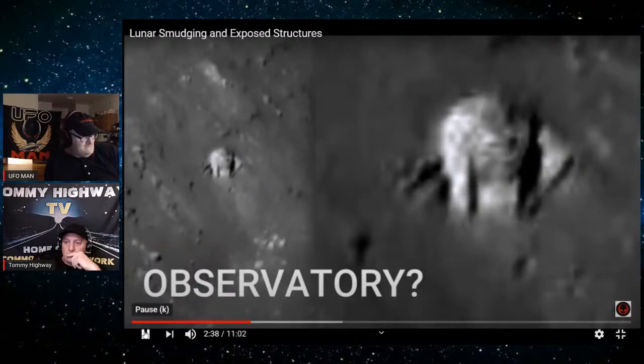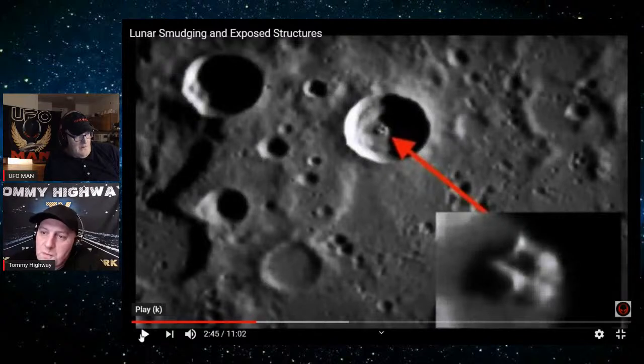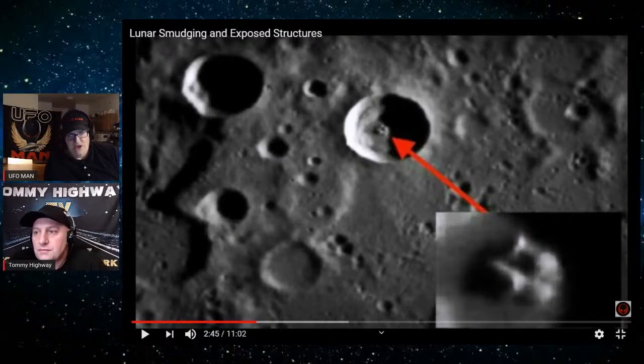Okay, next image. Okay, a lot of things have been noticed in the center of craters. What this is, is unknown. It could be a cluster of housing units. It could just be rocks. But it would seem odd to be right in the center of an impact crater. Because in an impact crater, like the ones to the left of it, there's nothing in the center. Everything's blown out of it.